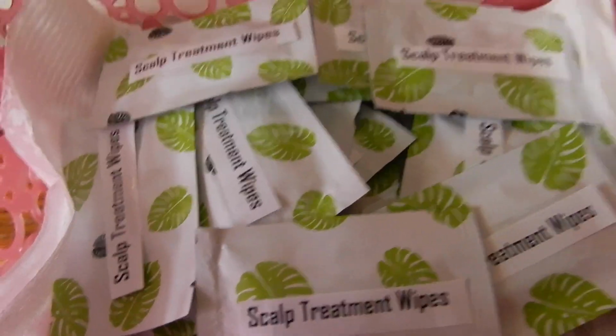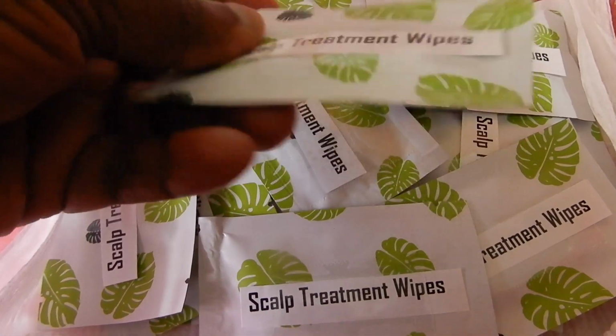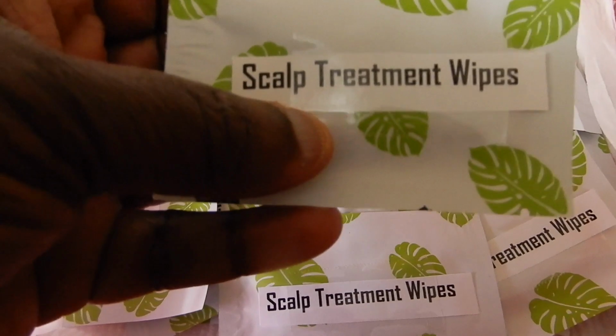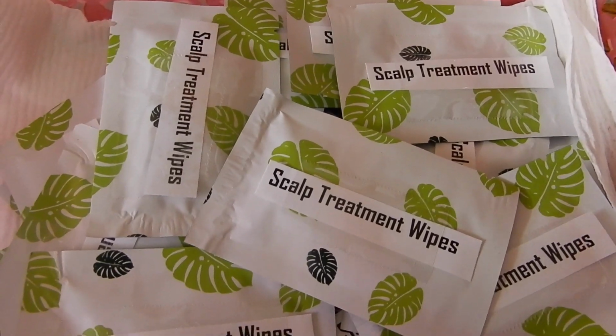I got up early this morning and cleaned off the scalp wipes. Okay, here are my packets of scalp treatment wipes. They are all cleaned off, and I have put the scalp treatment wipe label on. And so all I have to do now is make my orders.